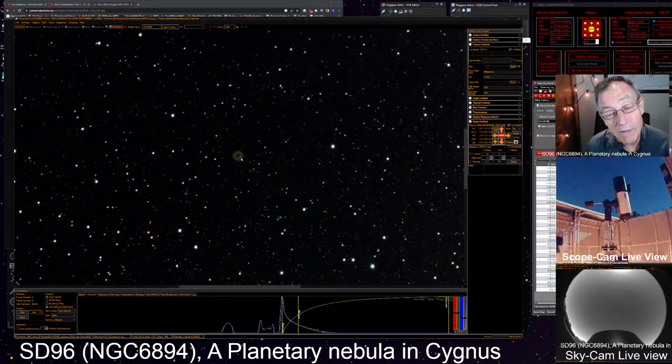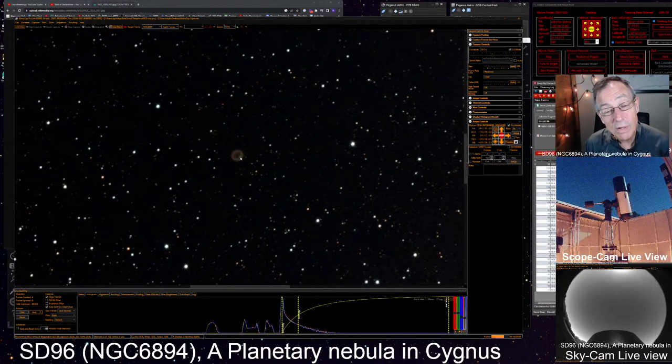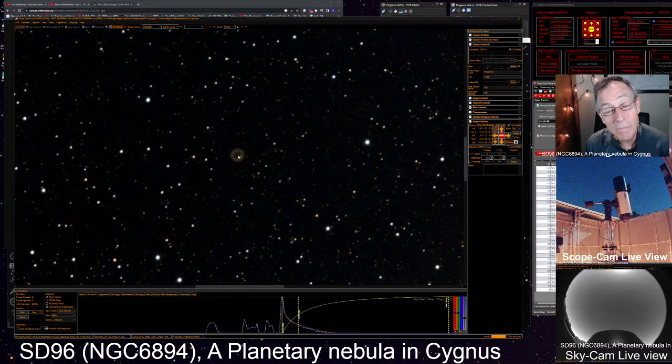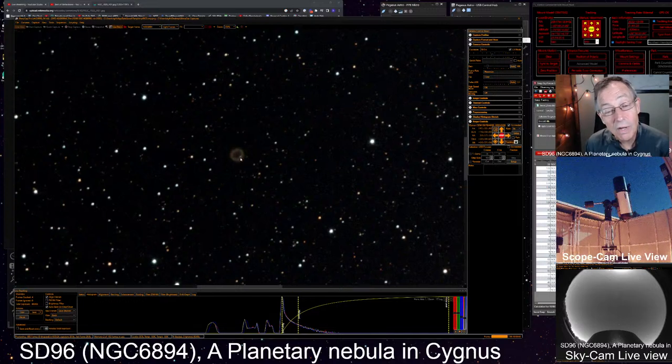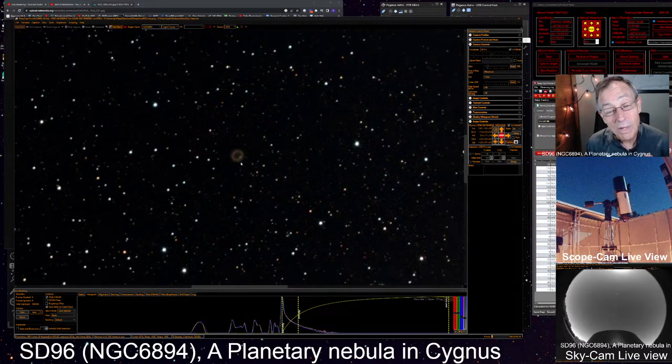Isn't that amazing? Now, do you guys think that... That is not the central star, I bet. I bet that's a foreground star. There's an object right in the middle. I bet that's the central star. Boy, we are getting a lot of good out of this digital zoom.